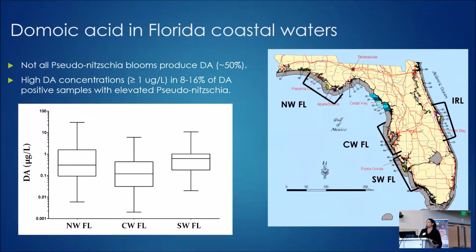Commonly, we have Pseudo-nitzschia in the water, but the toxin concentrations are typically on the low end, and you can see where that median line in these box and whisker plots is, a microgram per liter or less. I would say at a microgram per liter, you're getting high. I pay attention and start talking to FDACS, but the only closures we've had have been in St. Joe Bay, when we've had tens of millions of cells per liter and about 10 micrograms per liter of domoic acid.